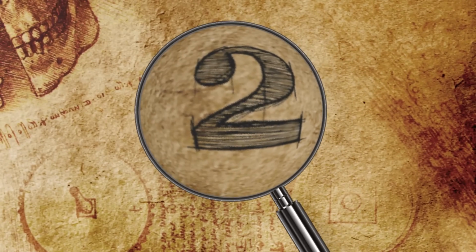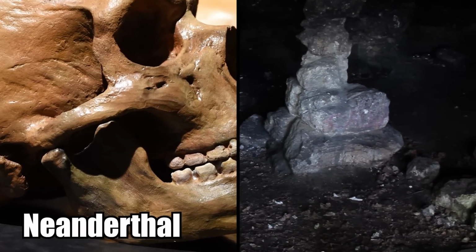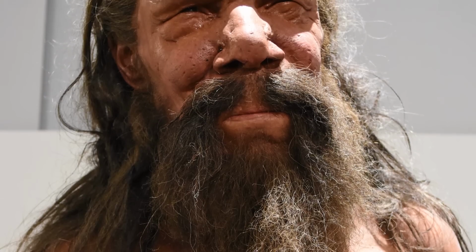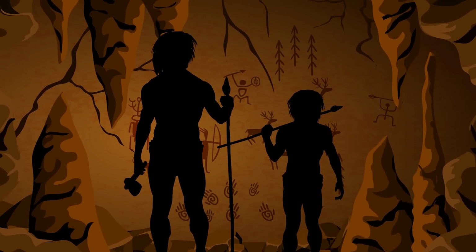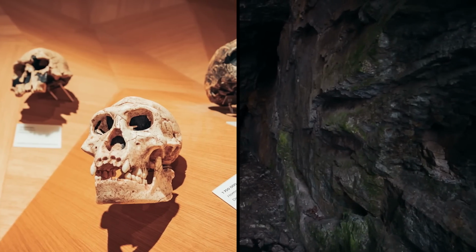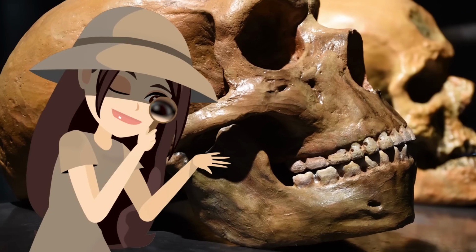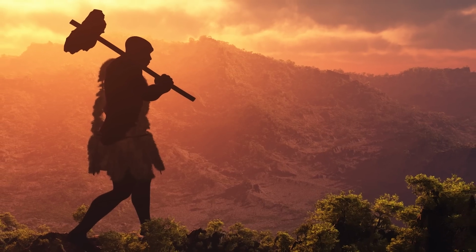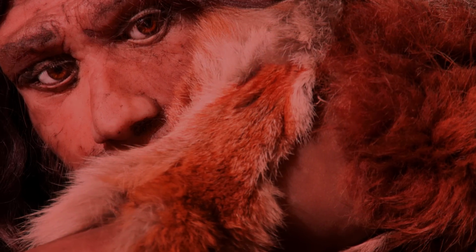Number 2. Neanderthal Cannibals. In the 1990s, 6 Neanderthal skeletons were discovered buried in a cave in southeastern France. 2 of the remains belonged to adults, 2 were from teens, and the other 2 were from children. The spooky cave is one of over 200 similar sites where Neanderthal bones have been found. Yet this discovery was entirely unique. This is one of the only caves where evidence has been found that Neanderthals were savage, bloodthirsty monsters.